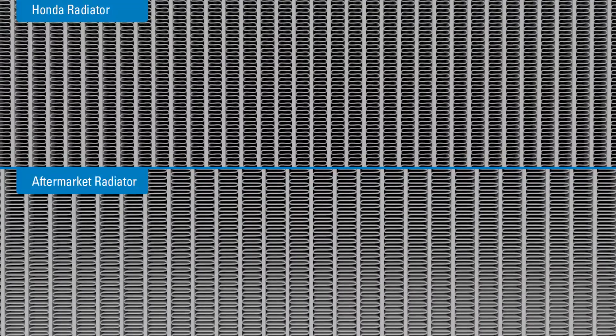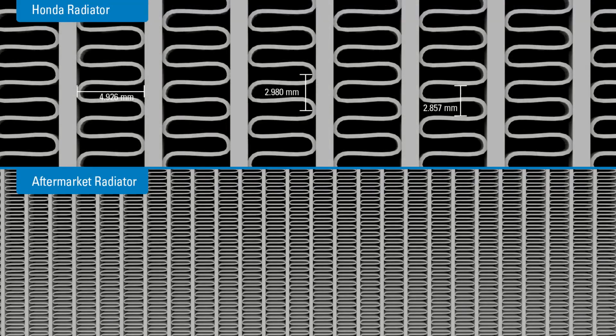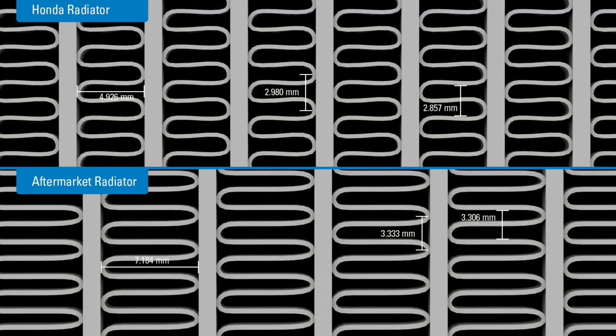All radiators had the same outer dimensions. The Honda genuine radiator had 2.6% more cooling tubes than one aftermarket radiator and 58% more cooling tubes than the other. The Honda genuine radiator had fewer fins than one aftermarket radiator and more fins than the other, though the difference was not significant. The fin design varied, with the Honda genuine radiator fins being rounded at the end to increase surface area, and the aftermarket fins being more pointed at the ends.